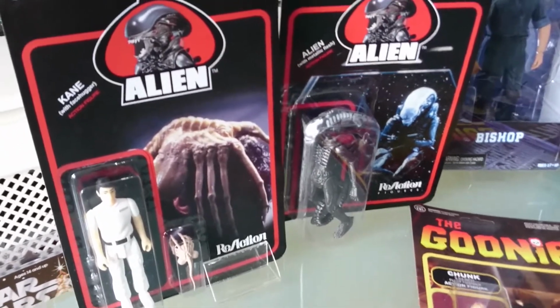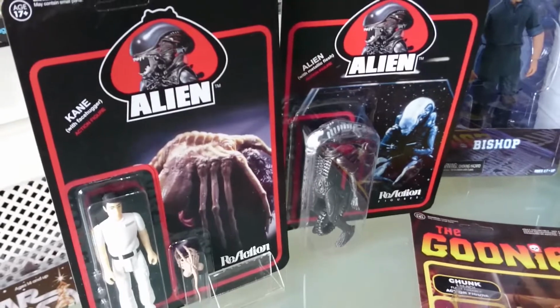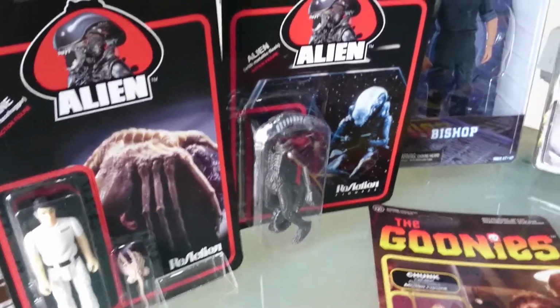Thought they looked very, very 70s to me. I'm a kid of the 70s, so they had to come in the collection.